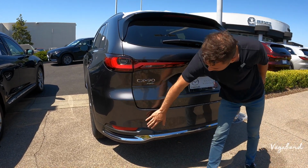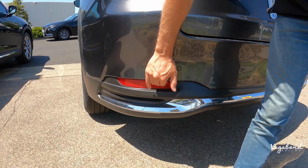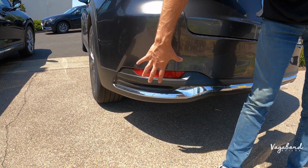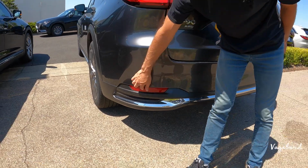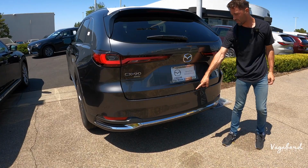Coming down, you have the parking reflectors here. Now, same idea, kind of same areas with the CX-9 and the CX-90, but just different shape on the parking reflectors with the chrome and the matte black finish. Bumper sensors integrated into the bumper cover.